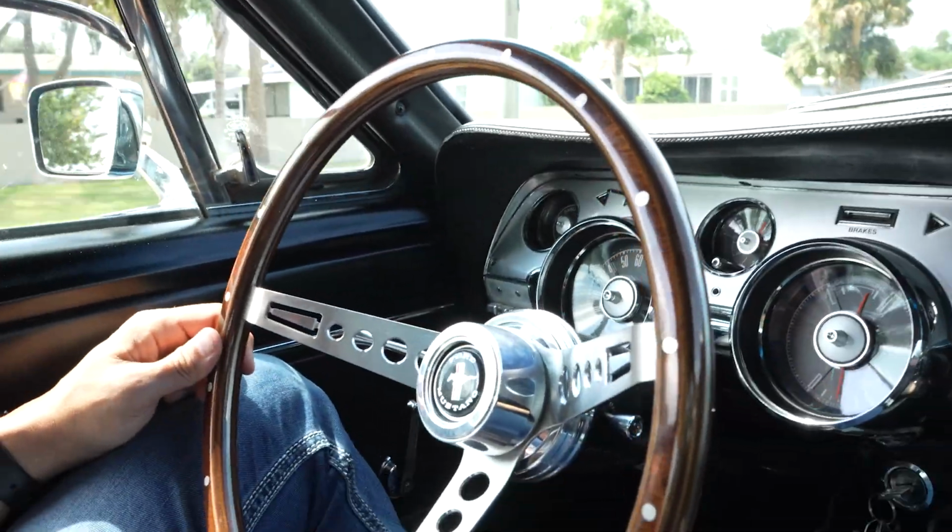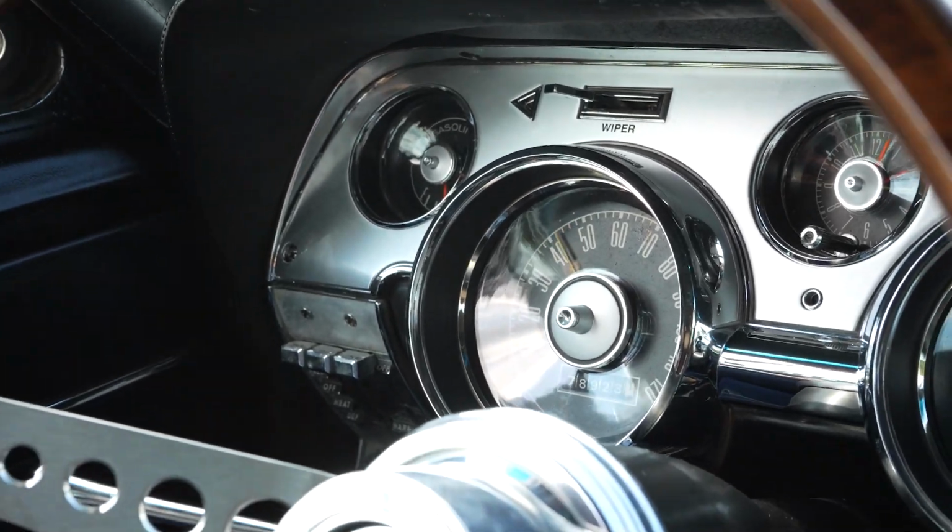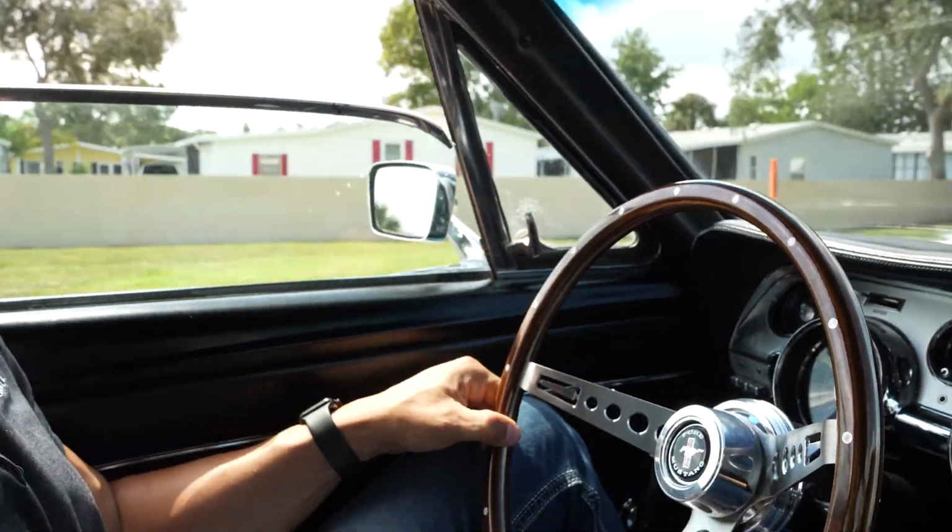Now we got something wacky going on with our speedo we're going to have to fix. It's working, but barely. Got about a 10 mile an hour sway in the speedo. So we'll have to rectify that. It's the first time I've driven it since it came out of the shop, so not sure what's going on there, but we'll fix it. Just either a new speedo cable or a new gear, or both.